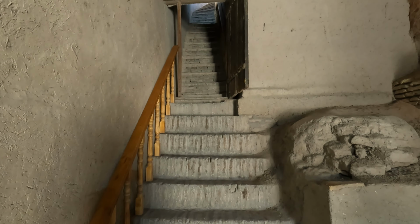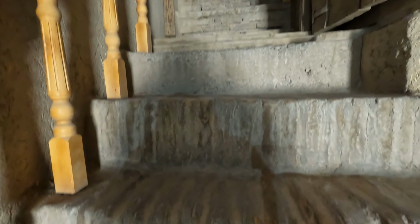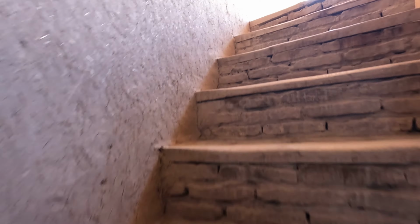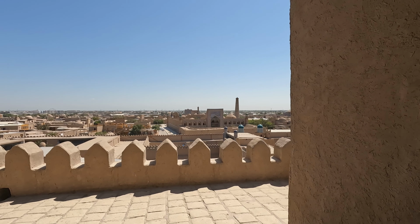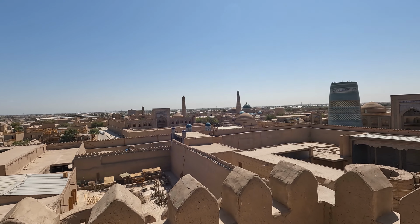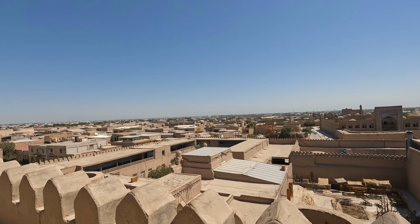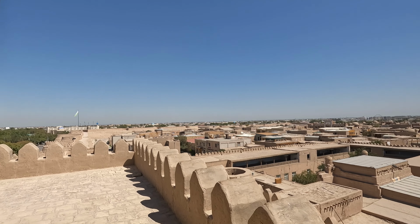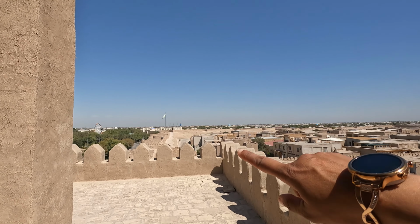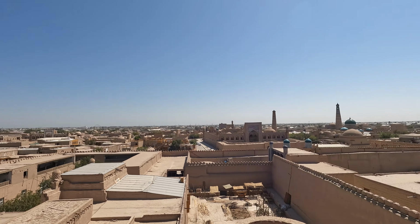So guys, I'm gonna go up the arch and look at the walls of the castle. It goes all around, all the way. That's all old Khiva city.